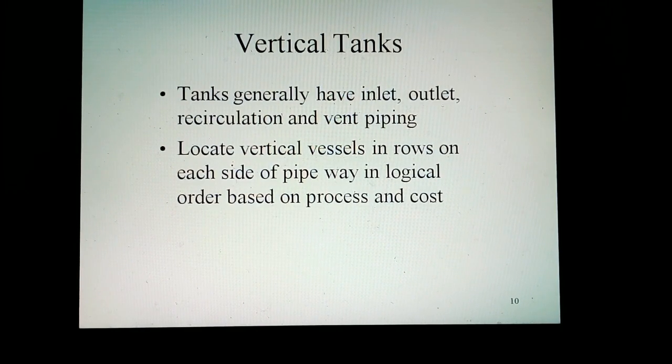Tanks generally have inlet, outlet, recirculation and vent piping. Locate vertical vessels in rows on each side of pipeway in logical order based on process and cost.